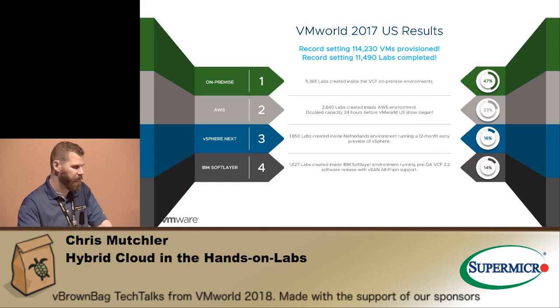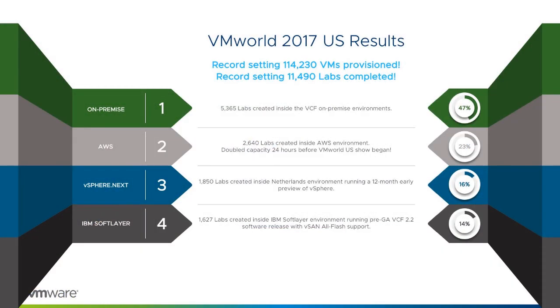So these are last year's results. I get to update these in a couple days after we have all of the total numbers, but just last year alone in the United States, like I said, it was over 114,000. I think they hit over 120,000 VMs that were provisioned throughout the week in 2018, close to 12,000 labs themselves.